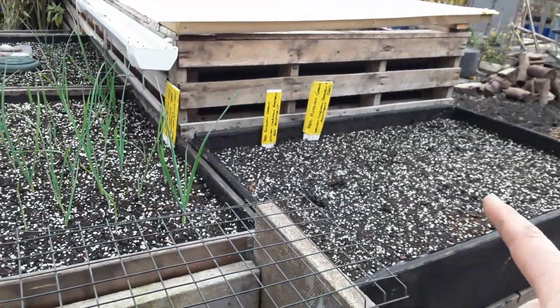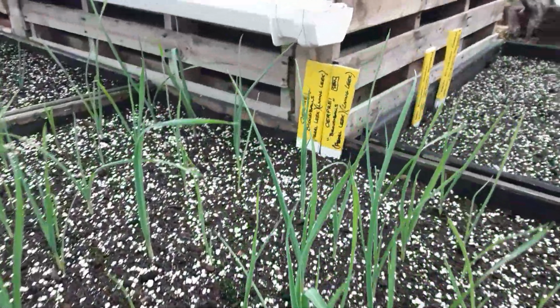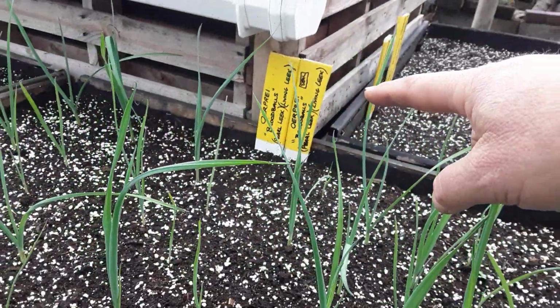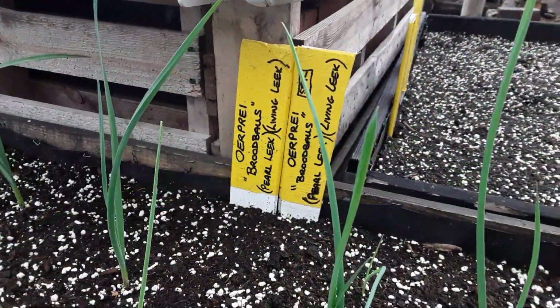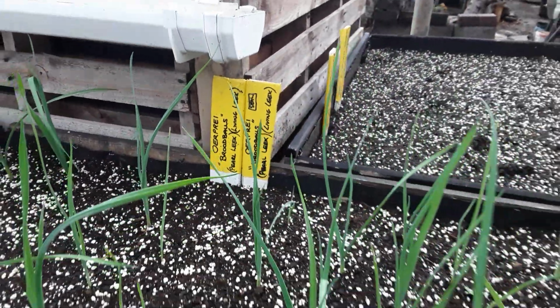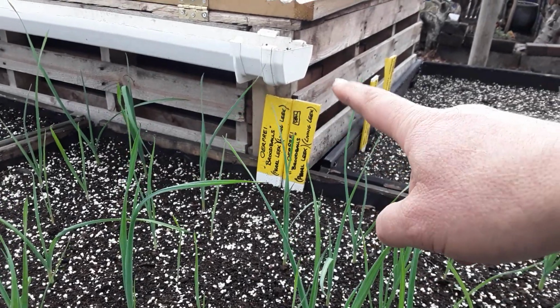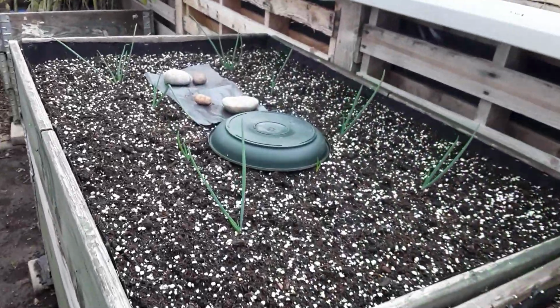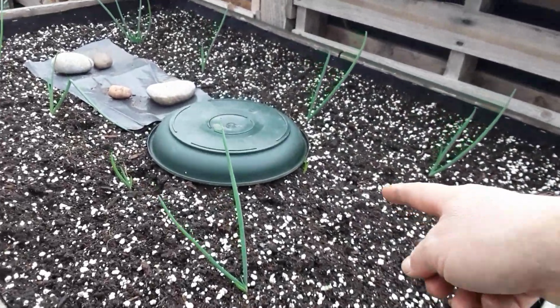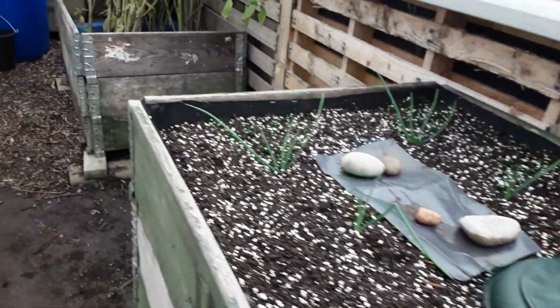The red Russian garlic, no signs yet. These are the Oprea, the brood balls, living leek, pearl leek. There's two labels there. One is with the marker pen without the sealant, so I'm just seeing which is best. Shallots, they're doing well, and the one that wasn't growing very well is now sprouted up. There's my slug traps.